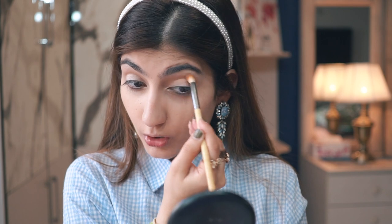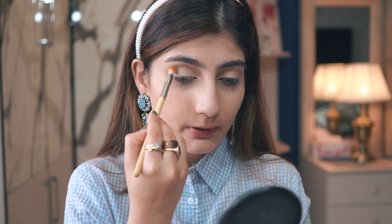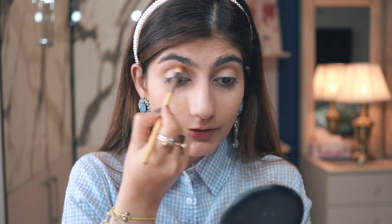Like I'm just gonna work on that because I think ये बहुत well defined look देता है आपकी eye को, keeping it very natural but giving it a definition. I'll just put a little bit in because it defines the shape of your eyes and I think that looks very flattering.